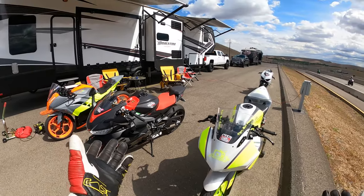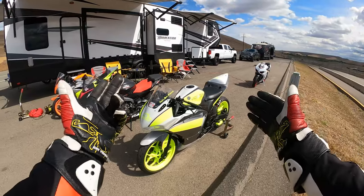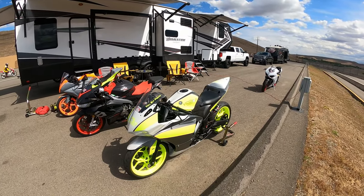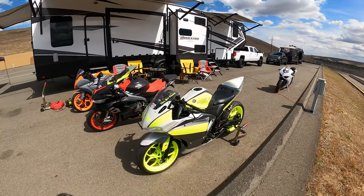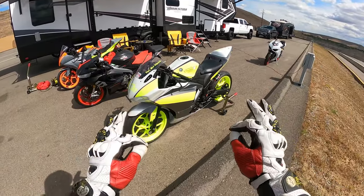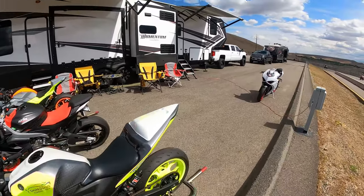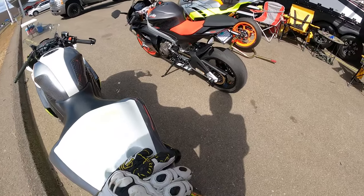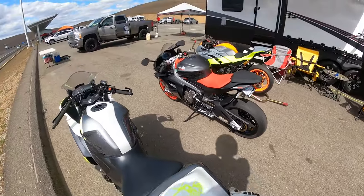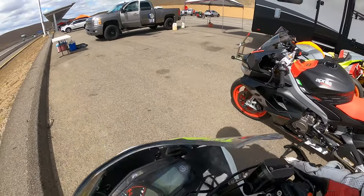Now, don't get me wrong, I've been revving the piss out of the R3 today, but the R3 today is the winner, and this bike is just something else. I don't know what we've done to this bike, but it just feels absolutely perfect. So today, for our very last session, we're going to be back out on the R3. And I'm a little disappointed that we brought these two. I left the Street Fighter at home.